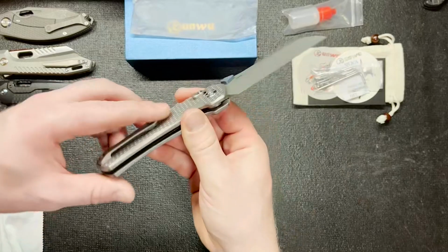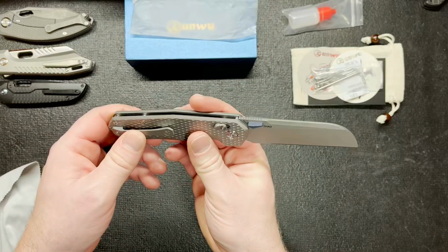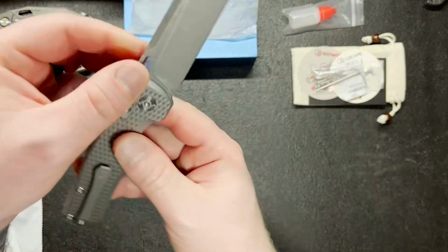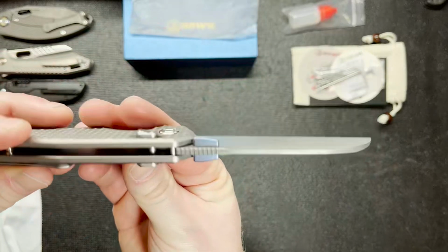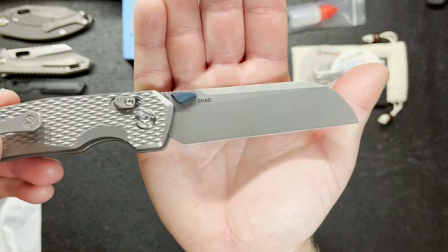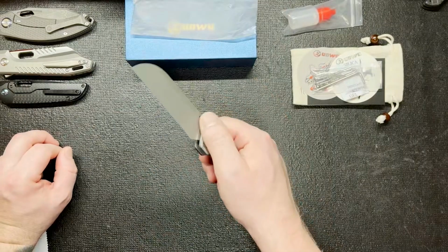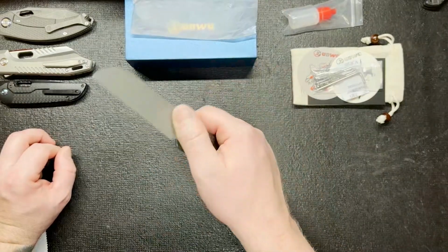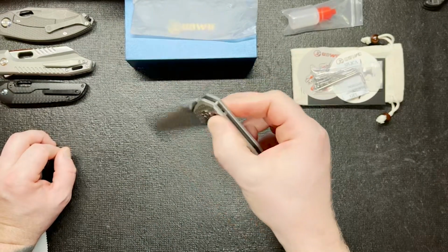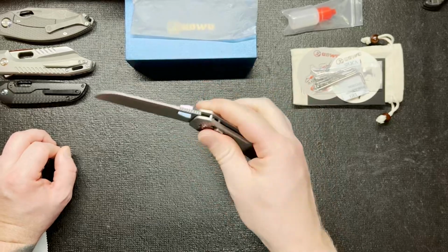Great little pocket clip. I love the pocket clips. I actually ordered a couple more for other knives from them, so I'm really excited to check those out. I don't know what material the thumb pads are made out of, but they are kind of nice. Those are smooth, real nice feeling. Even reverse flicking it feels pretty good.